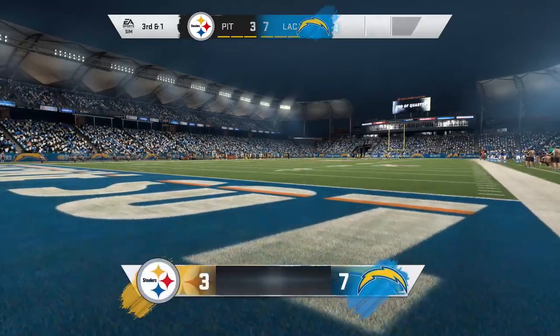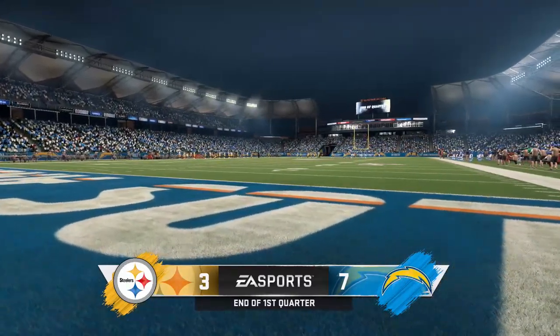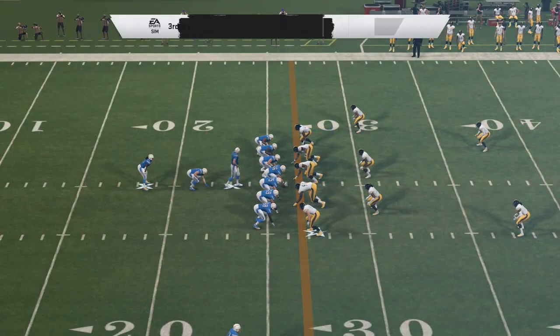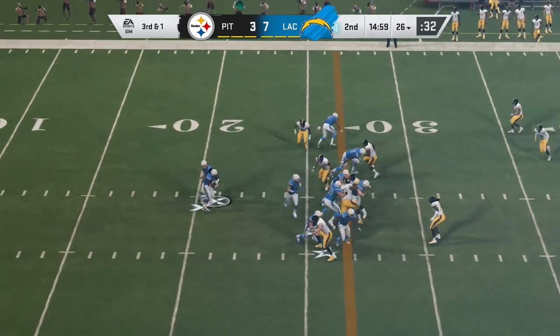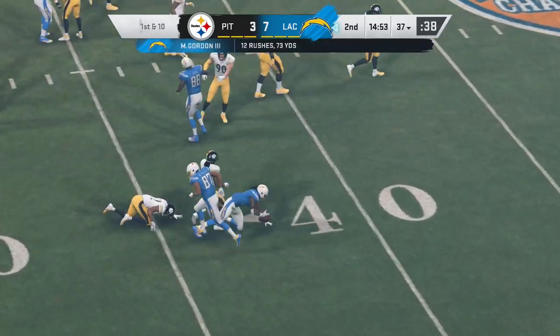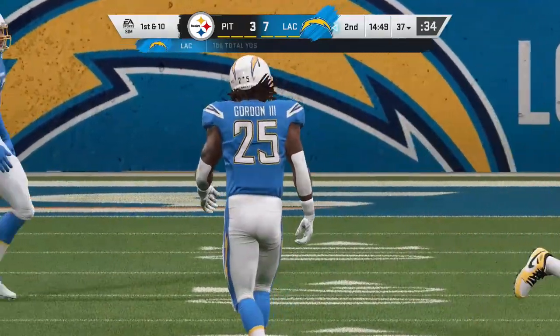After 1-7-3 the score. Charger football to start quarter number 2. They've got a 3rd down and a yard to start things out. They'll try and run it. Here's Gordon. And he's taken down, but able to slip across the 35. It's a gain of 11 and a 1st down, L.A.